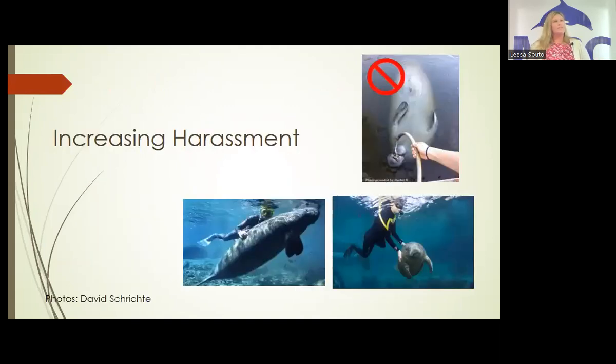Another increasing threat for manatees is harassment. We're seeing more and more people recreate in Florida's waters. They like to see manatees. Manatees are curious beings. They will come up to them. The best thing that we can tell you to do is just don't interact with the manatee, even if they're interacting with you. In certain areas of the state, people can go on manatee tours. If you're able to do those, great. We ask you to practice passive observation from a distance.